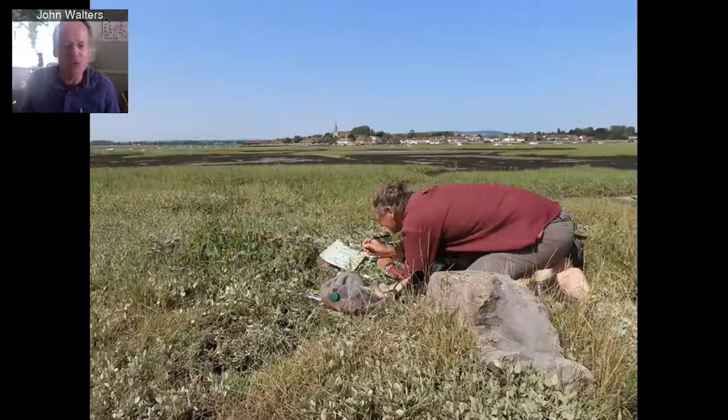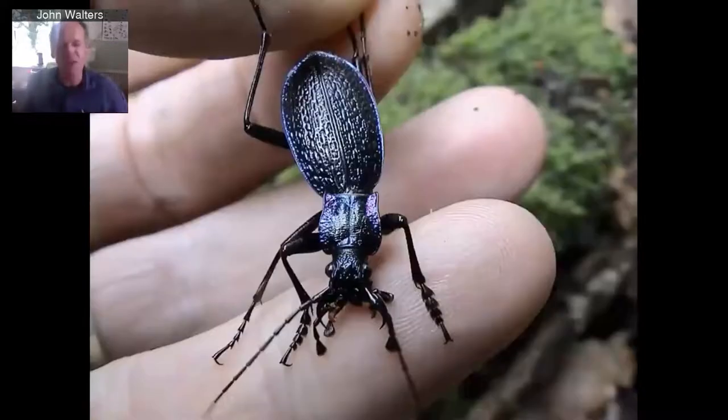Ground beetle. It's quite a big beetle. It's the largest ground beetle, so it's about 3 centimeters long and a bit more with the legs and antennae. You can see it's a beautiful blue colour. Its scientific name is Carabus intricatus, and I think that's due to these intricate markings and ridges and sculpturing on the wing cases and the rest of the body. A very, very beautiful beetle.